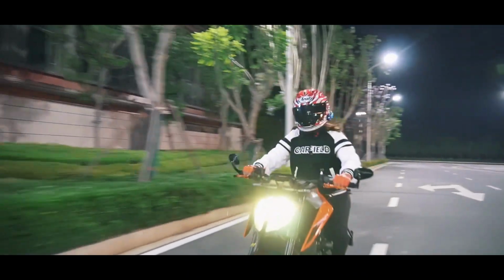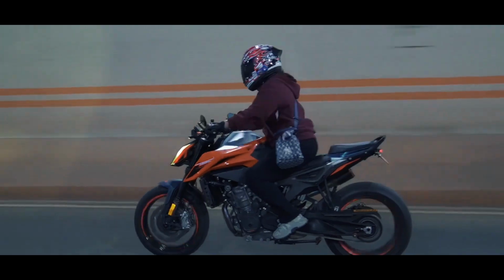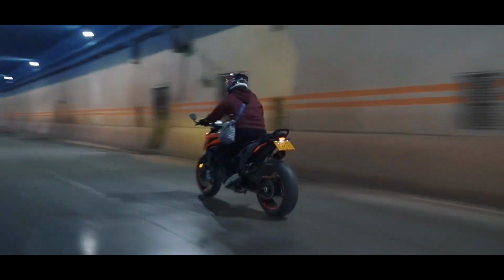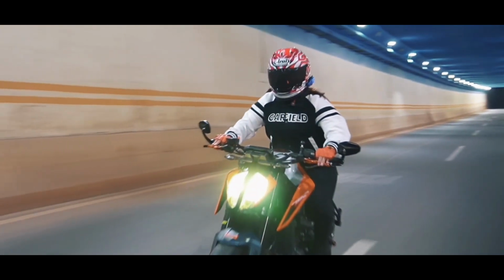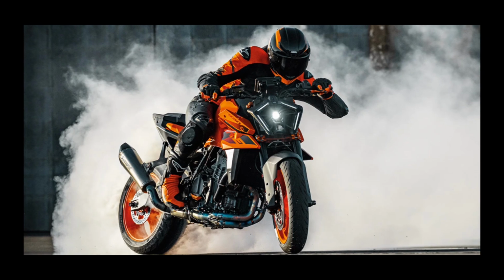It also comes with three driving programs, Street, Sport, and Rain, along with two optional performance modes for track use. Riders can adjust the rear wheel traction control in 10 levels, and fine-tune the throttle response. There's also a 5-level anti-wheelie system, and launch control for quick starts.